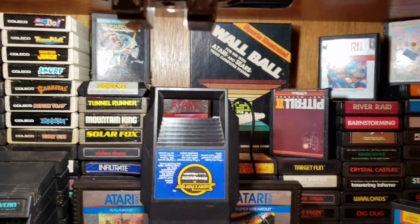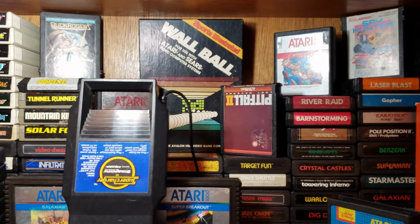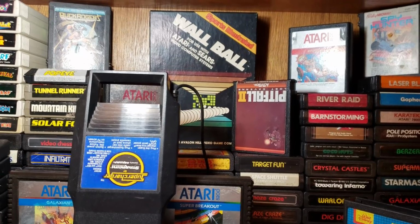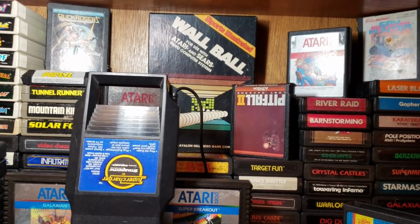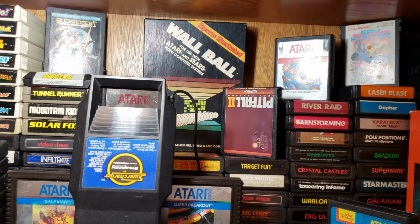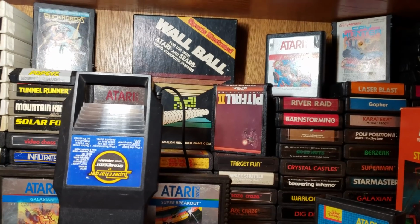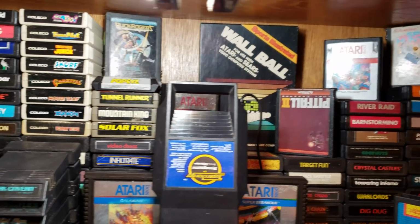Nice little item here, which is a complete in box Wall Ball. And I think that was sold through Sears, if I'm not mistaken. I could be wrong. Oh yeah, this is right there. For use of Atari and Sears Video Computer Systems. Oh, I see. Okay, so maybe it wasn't sold through Sears. But that's kind of unusual to find that complete in box. I haven't really seen that. It's usually loose when I do come across it.